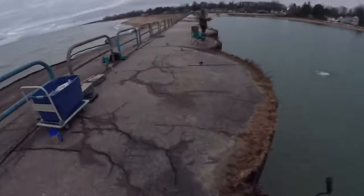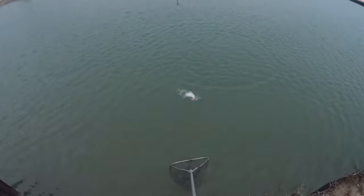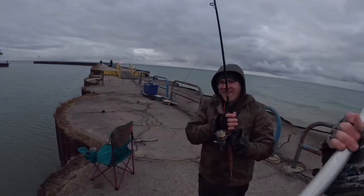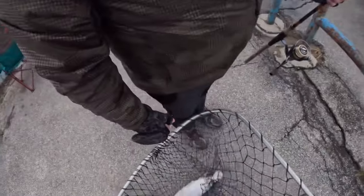Heck yeah! Keep it on, keep it on! Heck yeah, dude, big steelhead. Almost, almost! Man. Yeah, buddy, boom! Look at that Arctic! That's a nice fatty. Dude, that spinner works great, dude. Heck yeah, man!